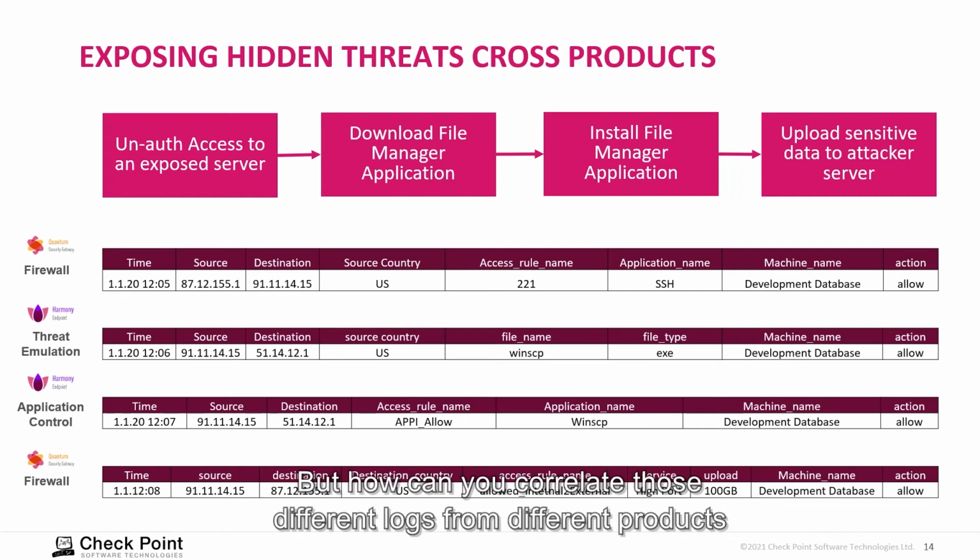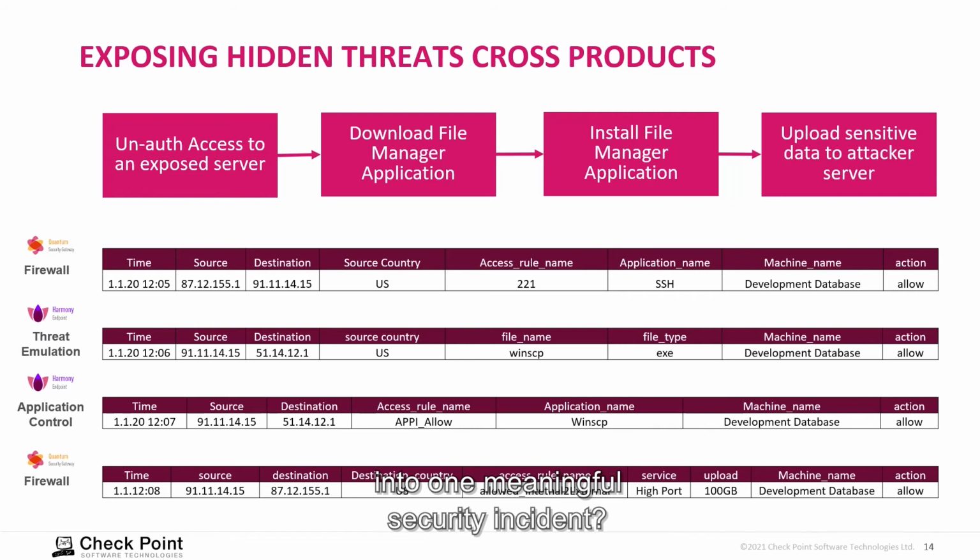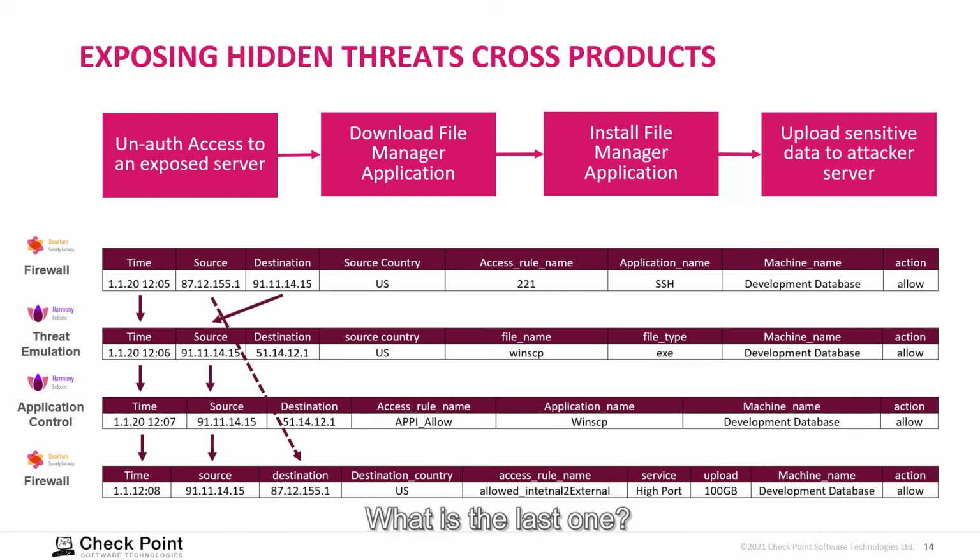But how can you correlate those different logs from different products into one meaningful security incident? The correlation is one of the key functionalities. Time, 4 minutes for all of those different logs. The difference between source and destination. The source is the first one, is the attacker. What is the last one? Is now the receiver of the data from your network.